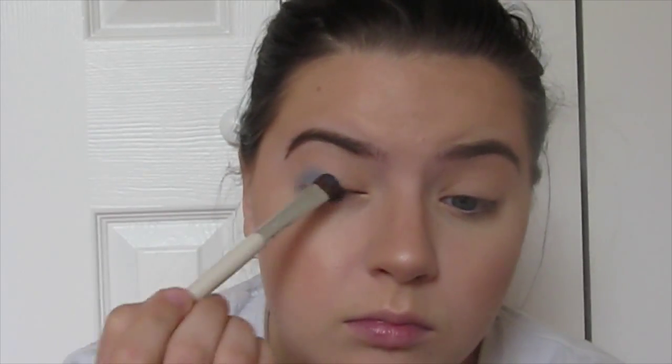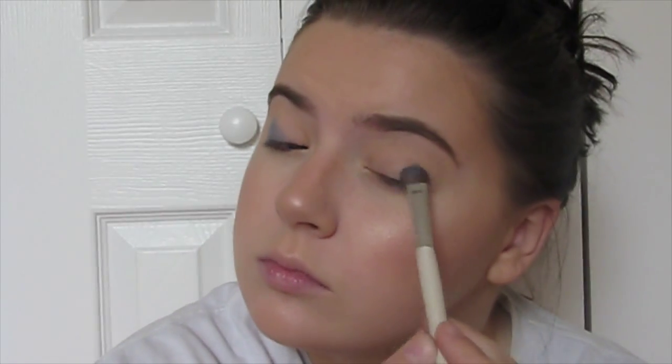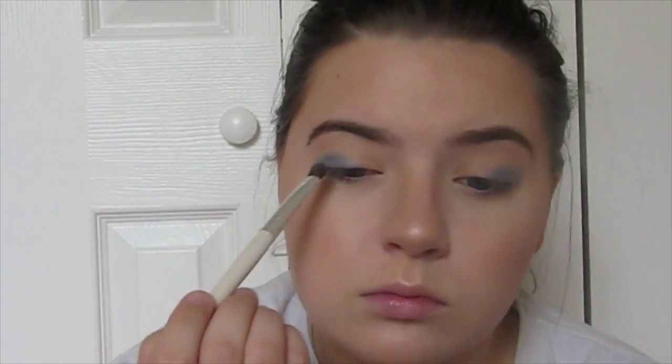You guys will see, very pretty blue. It's going to do that the same on this eye. And then I will blend that out.